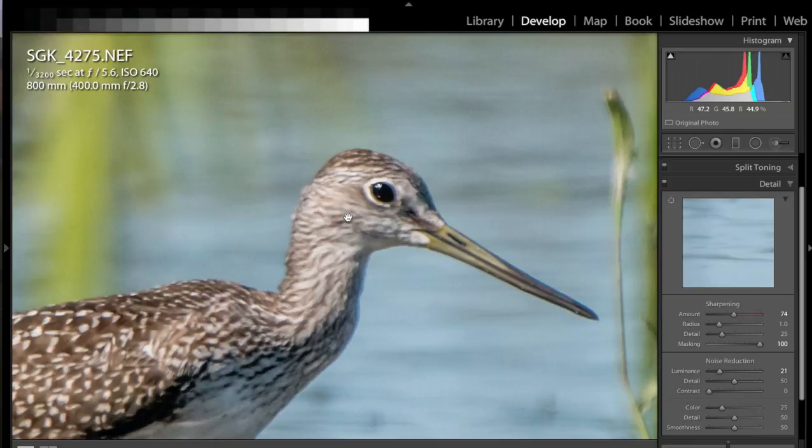Now the other consideration, so obviously I should have stopped down, but the other consideration in regards to that is diffraction. This being the D810, it goes into diffraction above f8. So this is an interesting situation where I get best results with this lens at f8 or 9, right around there. There's no improvement at f11 on the D810 due to diffraction.